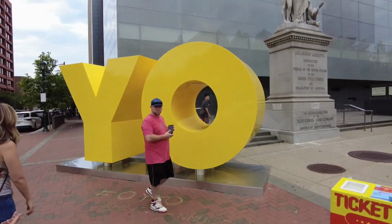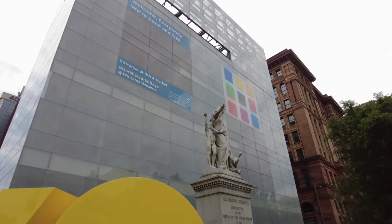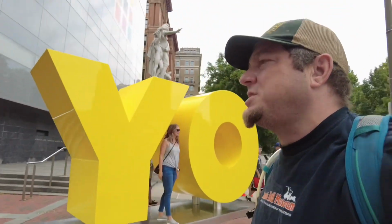This is the National Museum of American Jewish History. It's a museum that tells all the history of Jewish people in the United States of America. It's a free museum. Is it open? That's my question.